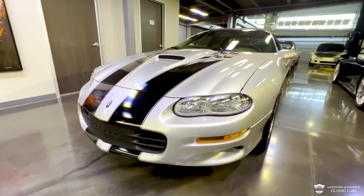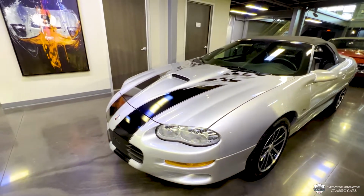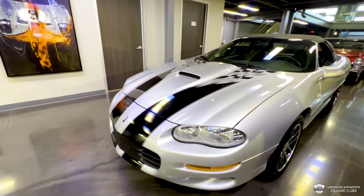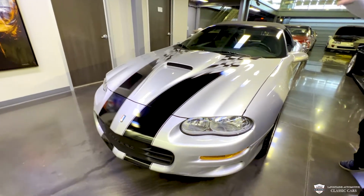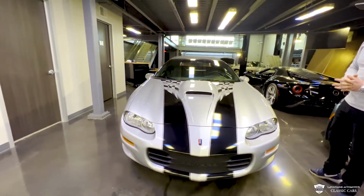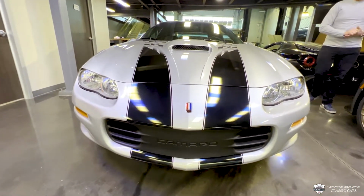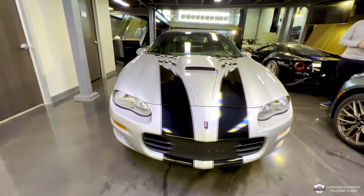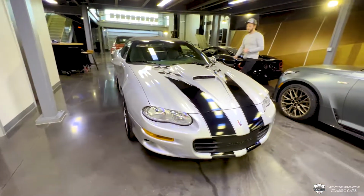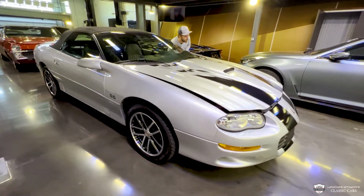Nice sharp looking front end. These things grow on me more and more as the time passes. Gorgeous lines, very smooth. You notice the mirrors tucked in there. The hood scoop, it's there but subtle. It's kind of a nice stinger. A lot of cool stuff going on. Of course, your SS badging. Got a very, very sharp set of wheels on here. We'll show you guys those in a moment. But take a look at what we got under here.